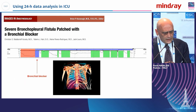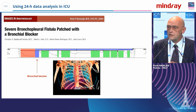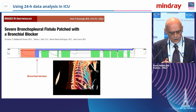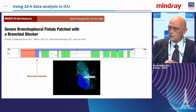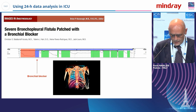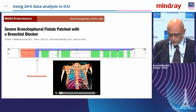And we decided to follow the indication in this image in anesthesiology, where the author put a blocker of the bronchus to eliminate the source of the leak. Now, this is actually what we did.